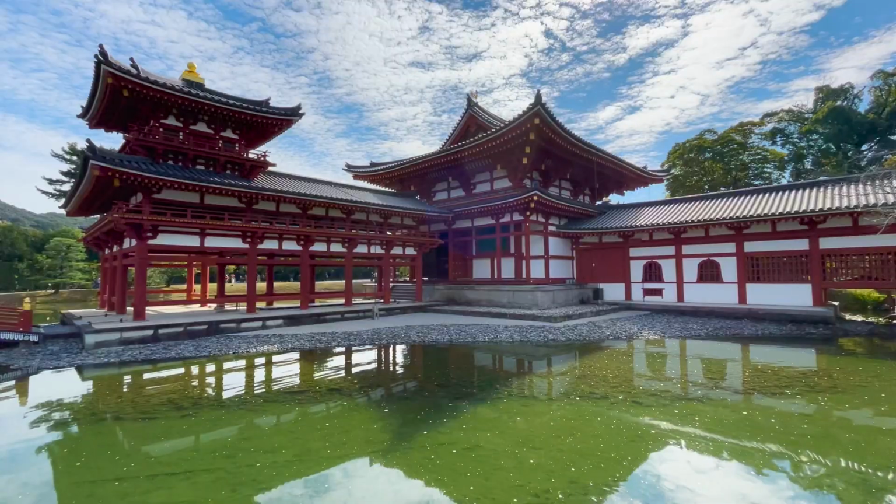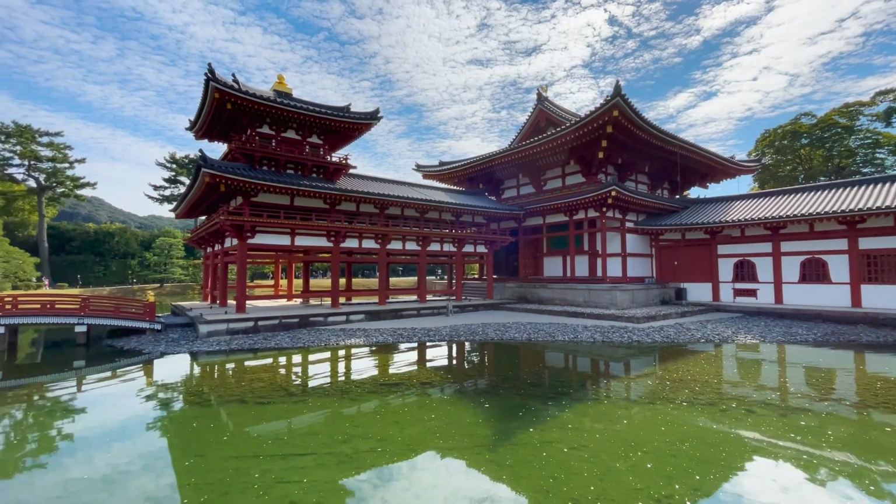So that will conclude my trip here at Uji, Kyoto. It's a historical town located right in between Kyoto and Nara. Definitely check this place out. The matcha is incredibly good here. And they have Byodo-in, which is a historical site. It's been there for about 1,000 years, which is pretty incredible.